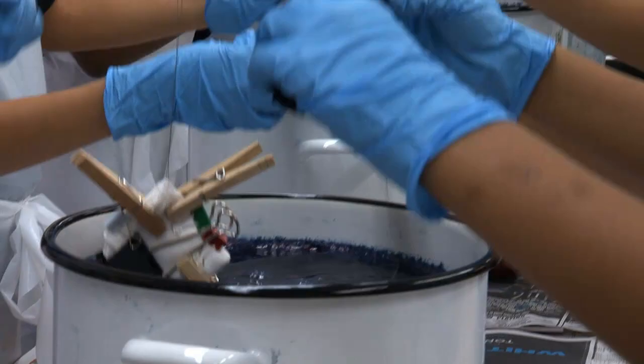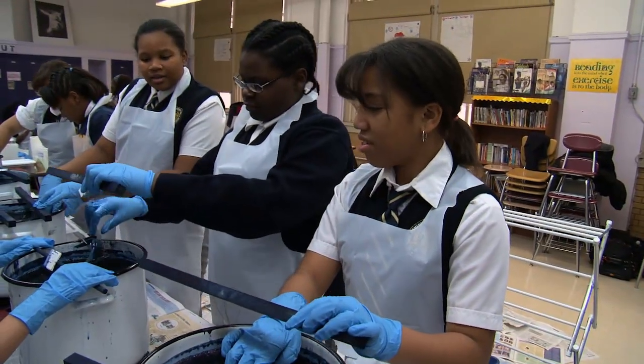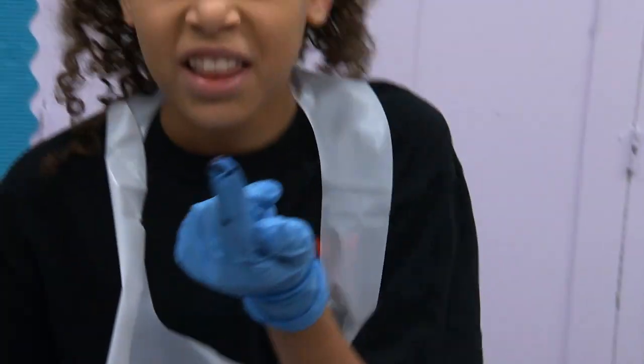It was kind of gross because it looked like blue vomit, with chunks of blue stuff in it. And I felt like something was going to come up and bite me because it felt a little weird and I don't know what was in there. I like putting my hands in the indigo. I like getting my hands dirty. And it stinks badly.